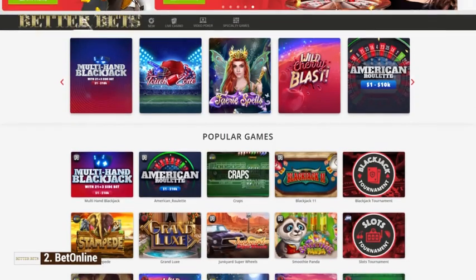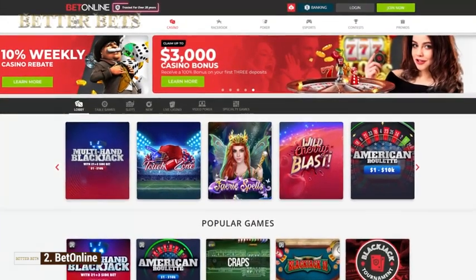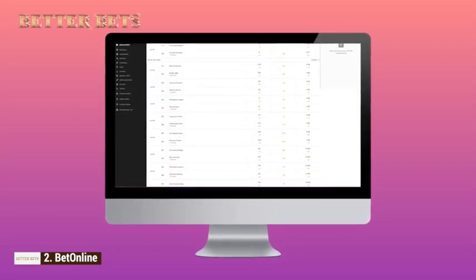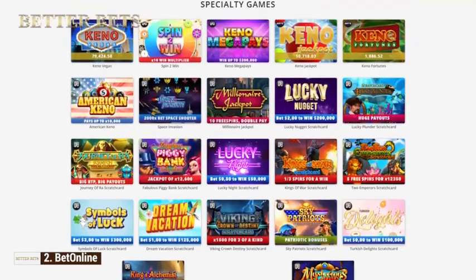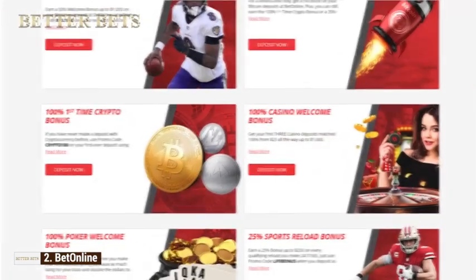The runner-up on our list of casinos that offer the best bonuses is BetOnline, an industry veteran with over 20 years of experience. Starting as a sports betting site at the beginning of the century, this seasoned operator has turned into a full-fledged gambling platform over time. Today, it offers top-tier casino games, convenient payment methods, and, of course, some of the best bonuses you can find.